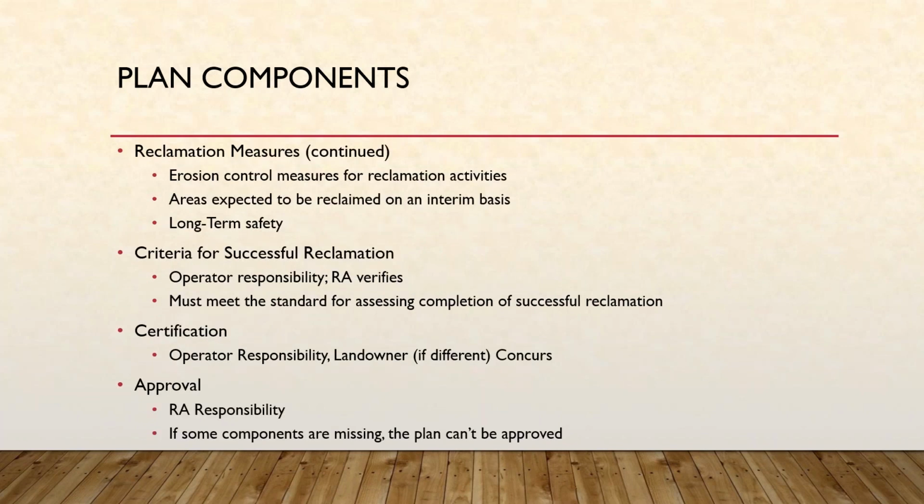All right, so I said there were some more reclamation measures. We're getting down to the end of the list there. The reclamation measures need to include erosion control measures for those reclamation activities. In the standards, there are requirements for revegetation and site stabilization. Erosion control measures are part of that and need to speak to how the site is going to keep and retain that topsoil and that revegetation seed base. Areas that are expected to be reclaimed on an interim basis should also be mentioned in the reclamation measures section of the plan. This is to help address that intermittent mining standard and also the contemporaneous reclamation standard.